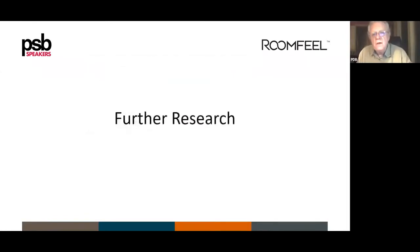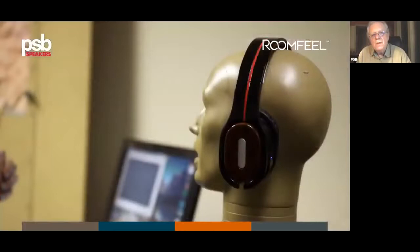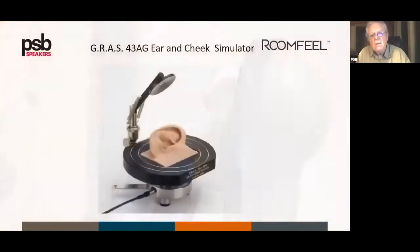So anyway, there's KEMAR in the anechoic chamber. This is some of the test apparatus that I use when I develop headphones. That was the very first prototype of the M4U2 headphone. That was actually a model made on a CNC machine. This is the ear and cheek coupler that I use to measure and develop the headphones.